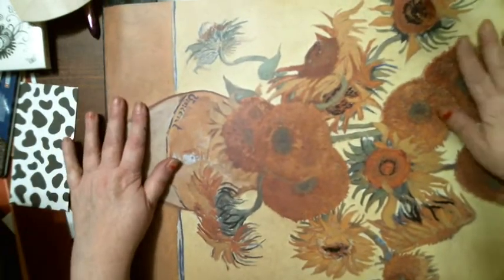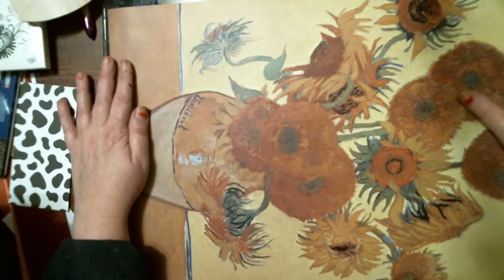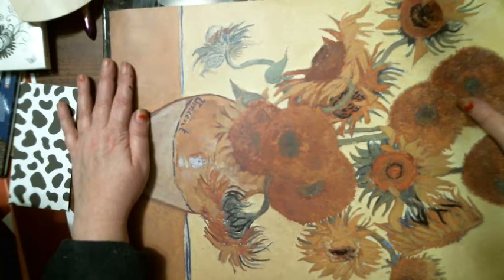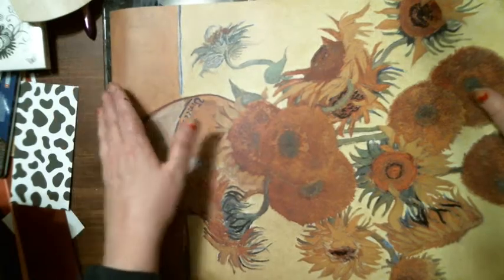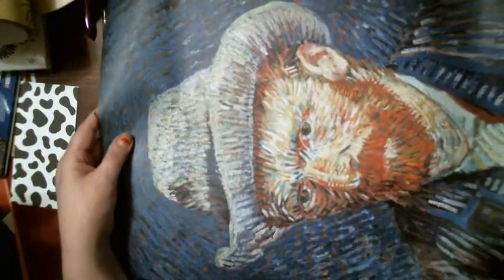And I'm gonna pick up frames. They're bigger than I thought they were. So I'm hoping I can find frames. Might take me a while, but I will get them. So we have that one. We have the self-portrait.